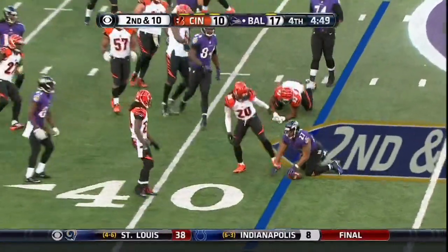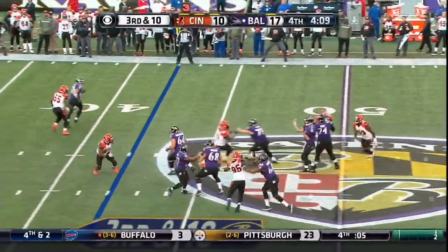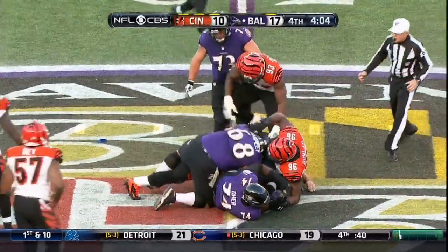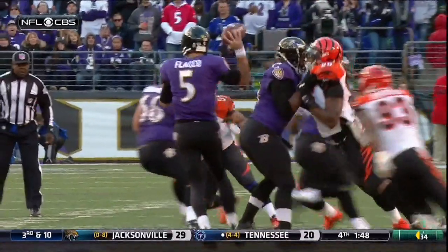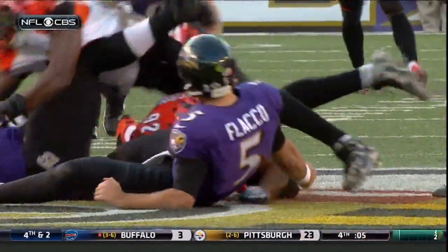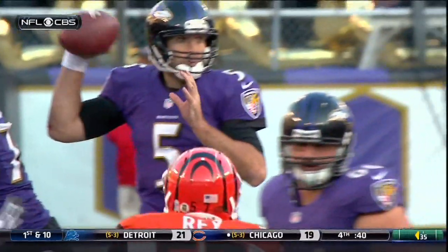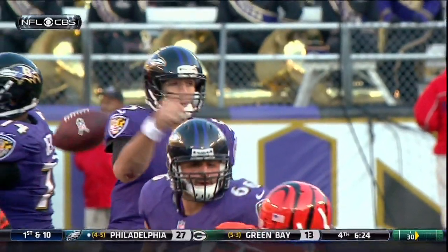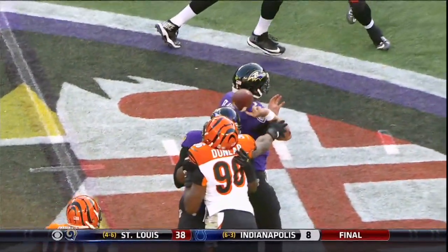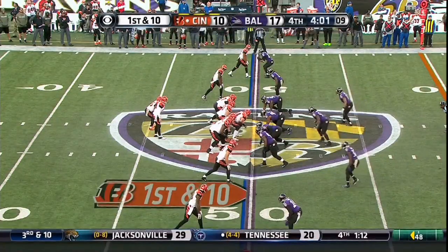Rice can't get any. The Bengals are only 2 of 14. Flacco shakes one, lost the football on the ground at midfield. That's James Harrison reaching in. James Harrison, number 92, looks like he swatted the wrist of Joe Flacco and knocks the football loose. When Joe's hand started forward, it did not have a football. That is an obvious fumble.